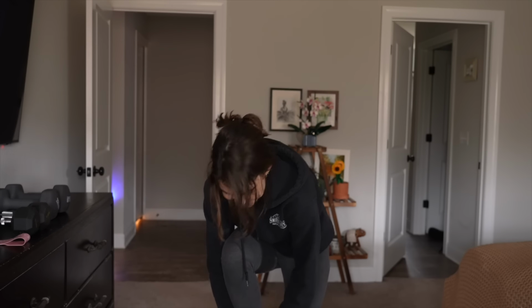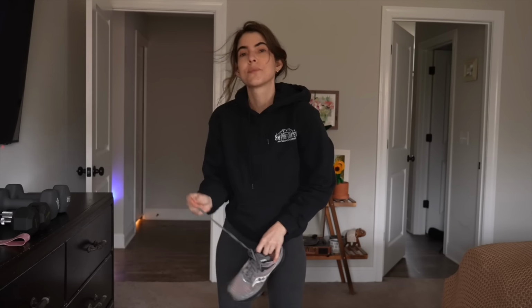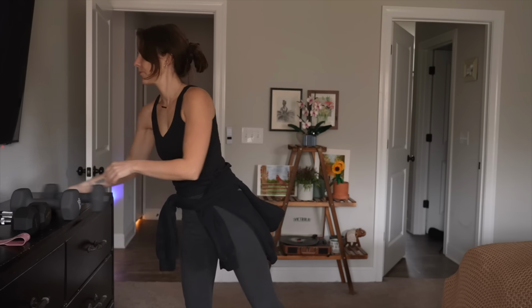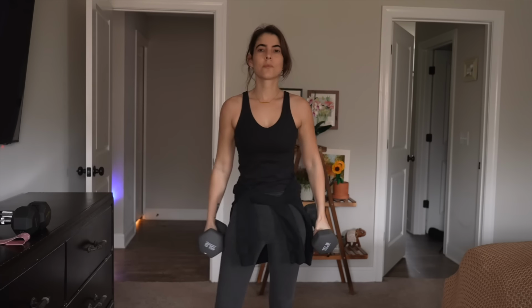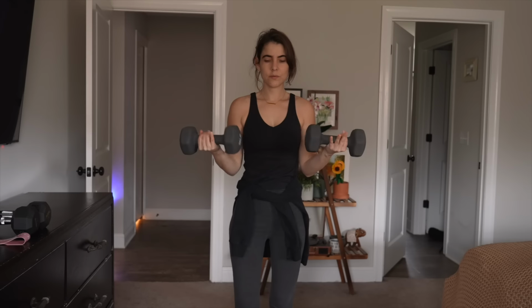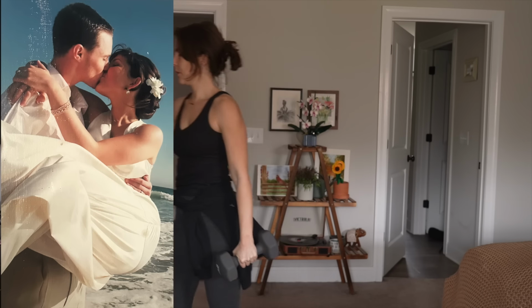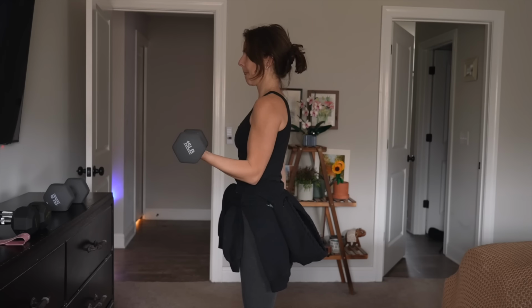All right, I'm gonna start by doing a workout, and I like to try to incorporate that into my daily routine. But if you have an event coming up or a holiday you're going on, wedding, I always try to target certain areas. Like before my wedding, I was really into arm workouts because my dress really showed my arms and my back. So I did a lot of arm workouts.